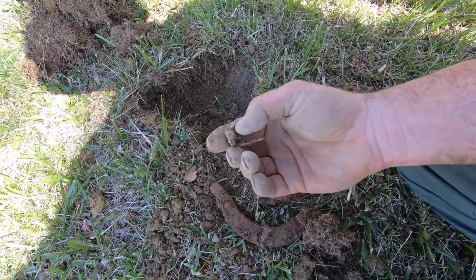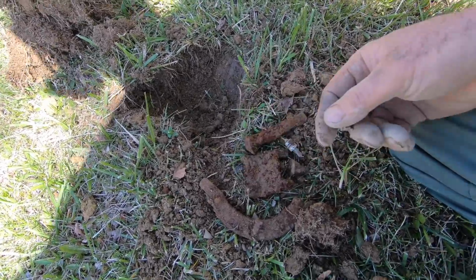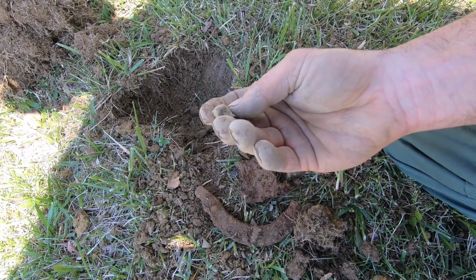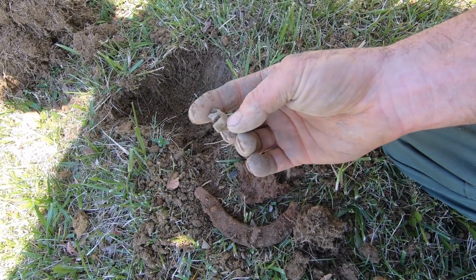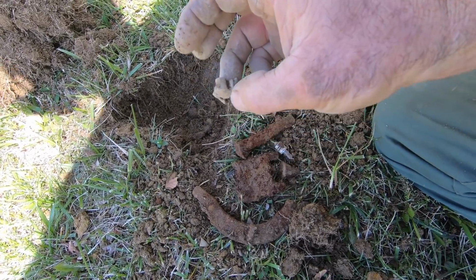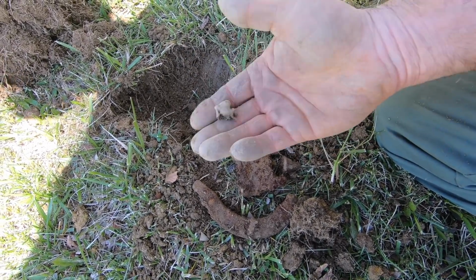This is a fired modern bullet. So think about this. Somebody's probably out in one of these fields deer hunting, and the bullet carried over here and lodged into the yard of this house. Hopefully not scaring too many people. Of course, they probably didn't even know what happened.